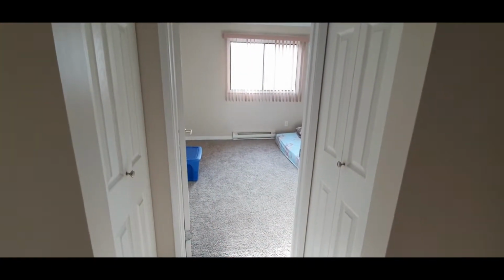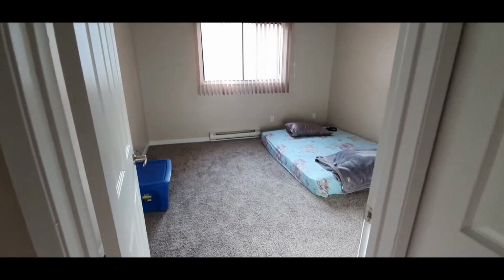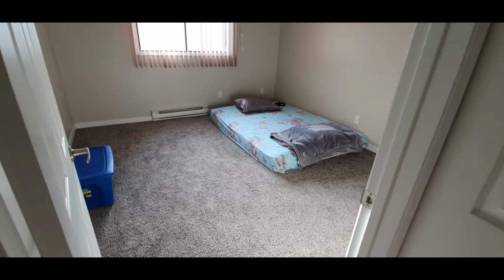I will try to do a walkthrough of my apartment, just so that you get an idea of what you get at around 1300. Yeah. Okay, so this is a bedroom. It's pretty spacious, as you can see.